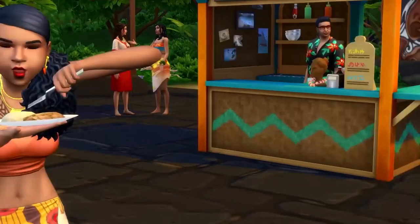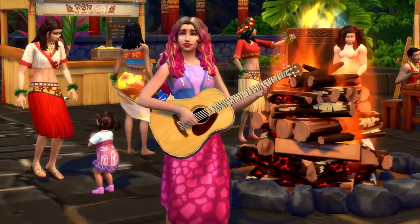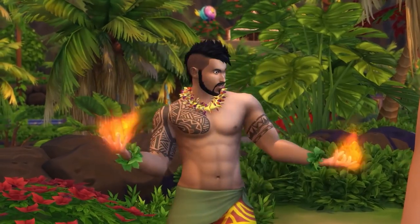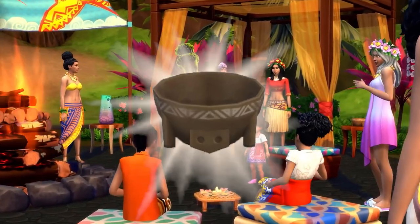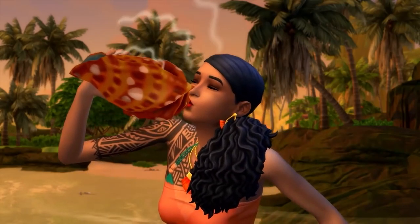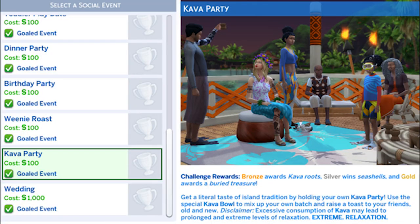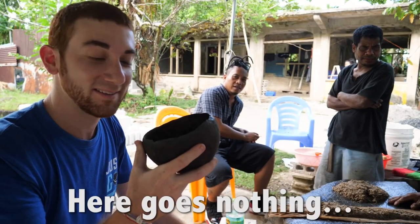As you guys know, in 2019, along with the release of Island Living in The Sims 4, we also got an item called the Kava Bowl. This was the first time I'd ever heard of Kava. All I gathered was that it was important to the Pacific Island culture, and if you drank too much, it would lead to prolonged and extreme levels of relaxation. Extreme relaxation.